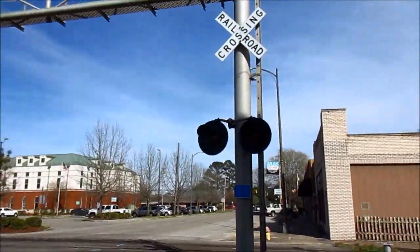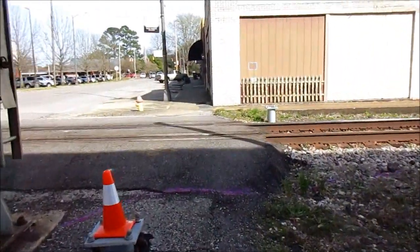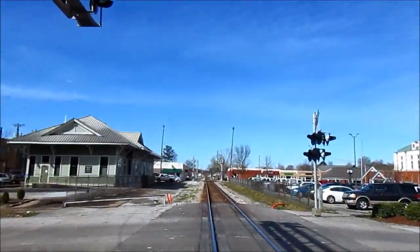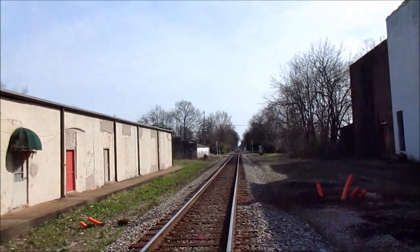And right over here is the relay case, and this is on the CSX SNA North Subdivision between Birmingham, Alabama, and Nashville, Tennessee. That one's looking more towards Nashville. That way's looking south towards Birmingham through Decatur.